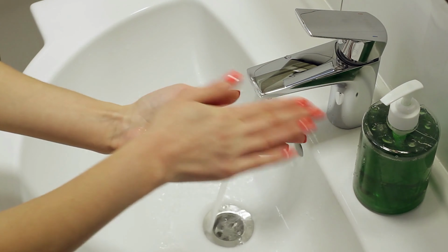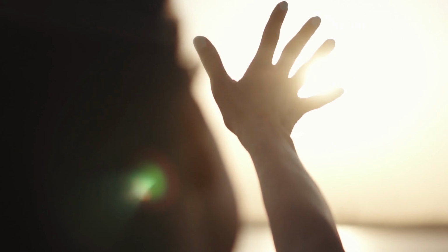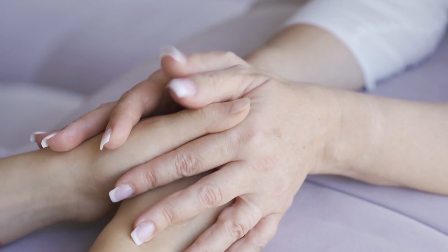Constant hand wash and household chores dry out your skin. And it is not the only problem that we face. Constant exposure to UV rays causes skin damage. Plus, the hand is the prime area where signs of aging first appear.